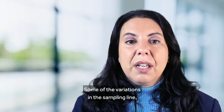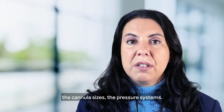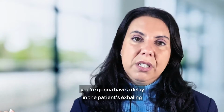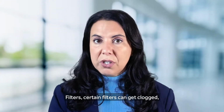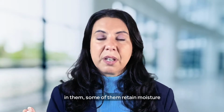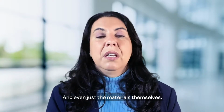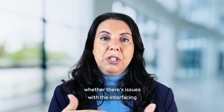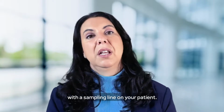Some of the variations in the sampling line, for example, might be the different cannula shapes, the cannula sizes, the pressure systems. A big one is the length of the actual sampling line tubing. If it is way too long, you're going to have a delay in the patient's exhaling and that gas getting to your monitor. Filters: certain filters can get clogged. Certain filters don't have viral particulate filters in them. Some of them retain moisture, and that would impede your samples, and even just the materials themselves. Connection ports are another big issue, whether they disconnect, whether they're tight, whether there are issues with the interfacing of these designs. These are all things to consider when you're deciding to put a monitor with a sampling line on your patient.